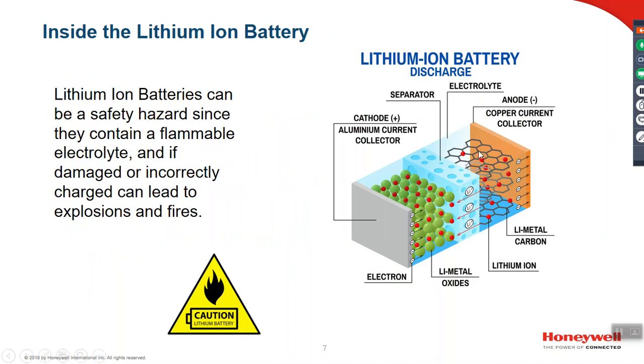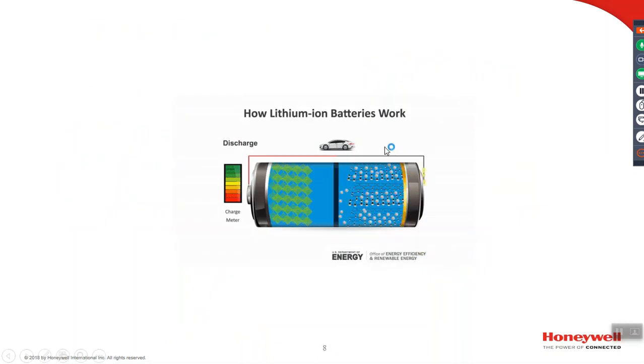The next picture will be better. It's an animation, but you have the negative side, which is the anode. Then you have the separator in between, which is very thin nowadays, and now you have the positive side, which is the cathode. So then here you have the lithium-ion particles, if you want, or molecules, or atoms, and they swim from one side to another. They go through the separator, and they're swimming in a liquid called electrolyte. And this is the liquid that explodes, or is flammable. So in this animation, as you can see, the lithium ions are swimming in that liquid medium, which is the electrolyte, from one side to another.